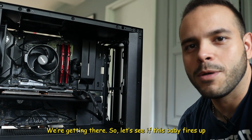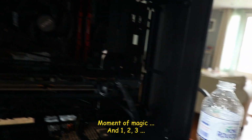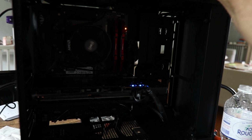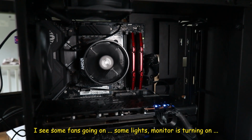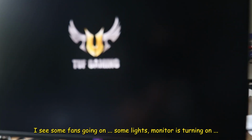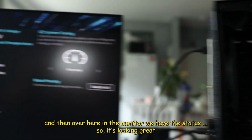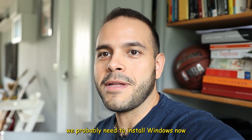We're getting there. So let's see if this baby fires up. Moment of magic. And 1, 2, 3. All right, I see some fans going up, some lights, monitors turning on. So yeah, seems like it's working. And then over here in the monitor, we have the status. So it's looking great. We probably need to install Windows now.